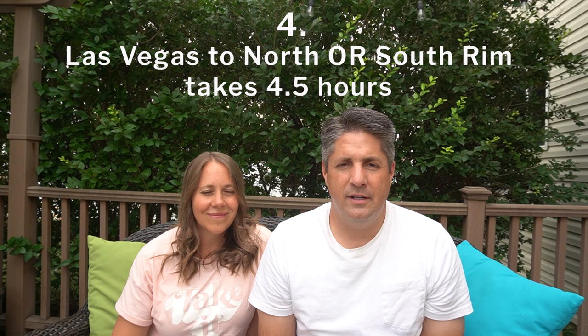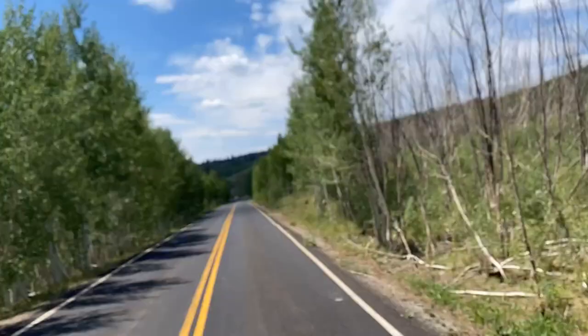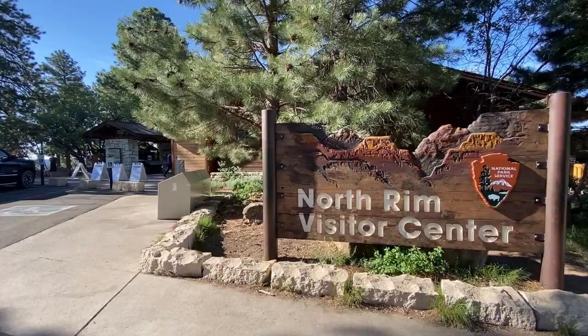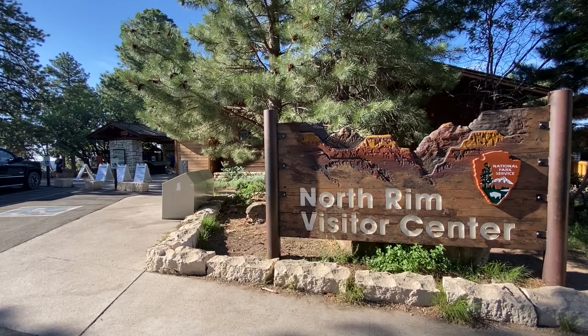Okay, number four, from Las Vegas, it's 4.5 hours to either the South Rim or the North Rim. I was a little surprised to find this out. Now we're coming from Utah, so this isn't our normal path there. When I found out that it was the same from both rims, I was a little confused as to why the South Rim gets 90% of visitors while the North Rim only gets 10%.